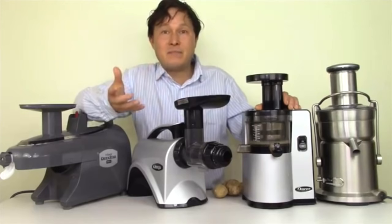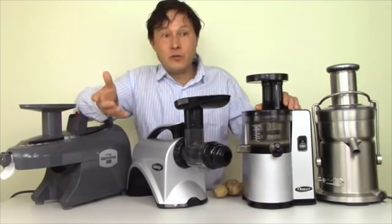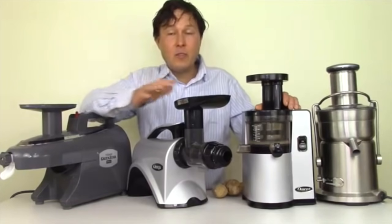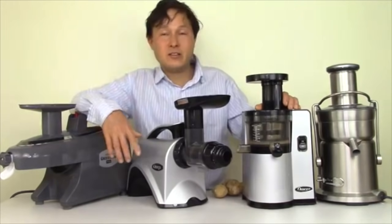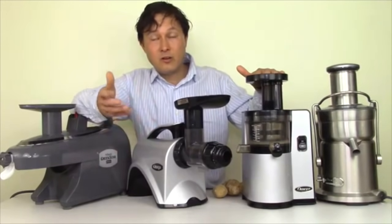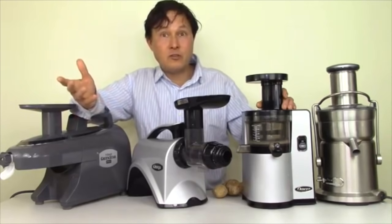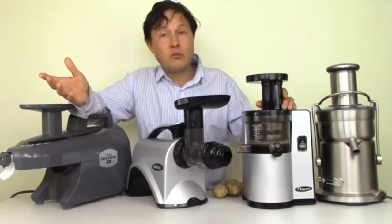But I like this one the best because of all the juicers, it offers the best price, performance, cleaning, ease of use, speed of use, and versatility of all the machines that I'm testing out today. This one has a 15-year warranty, so you're guaranteed for the next 15 years of you juicing produce. Might be the last juicer you'll actually ever have to buy, which is really nice.